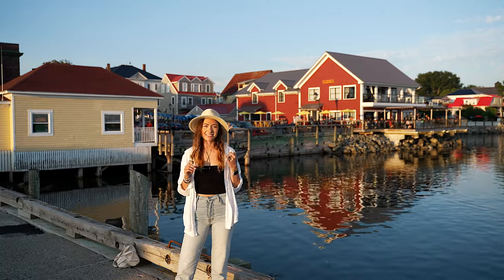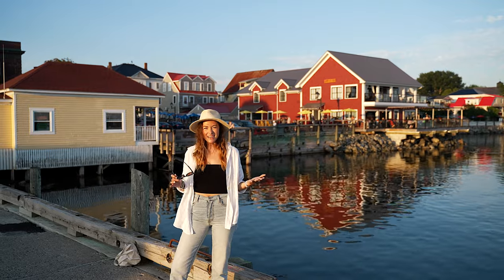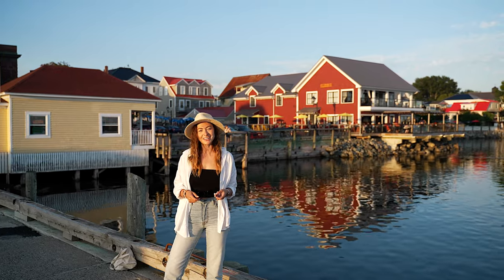Really love the food here. The craft beer scene is amazing. The cities are fun. There's lots of street art and just lots happening here in the summer. Beautiful beaches. Just an amazing stay, lots of lobster, and really beautiful views along the Bay of Fundy.